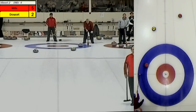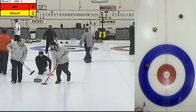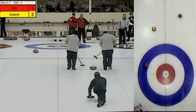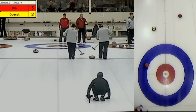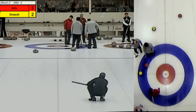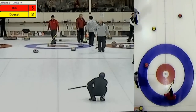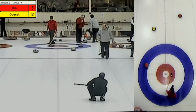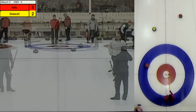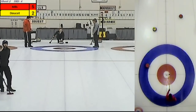Doucette's going to give this takeout another chance here. It's a little better line. Sweepers are not on it this time. Still looks a little wide to me. Still wide. We saw the skip just spread those arms wide going, no. Actually, it came by even wider than the one before it. Not by much, but the shooter is still in disbelief that it didn't curl. I believe the skip called on a few deities in the process.